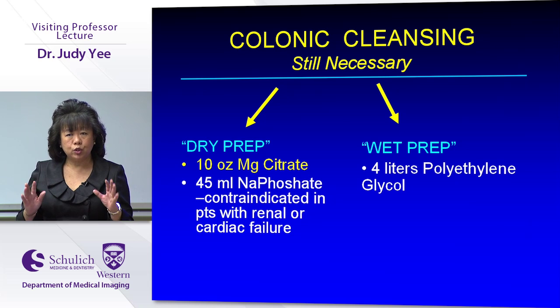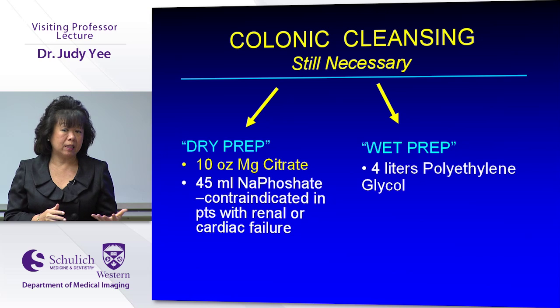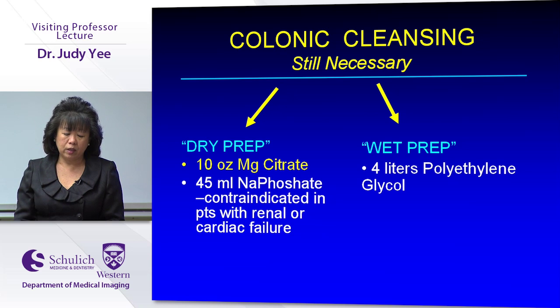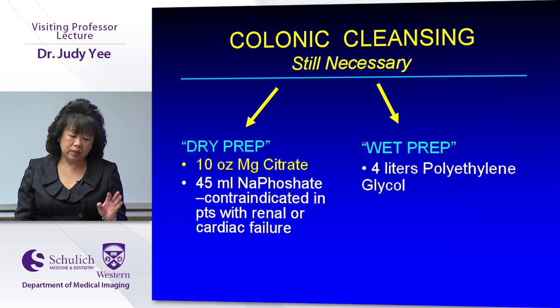So there are two broad categories of preps, the dry prep and the wet prep. The dry prep basically consists of saline cathartics, and what we use at UCSF is magnesium citrate. The sodium phosphate or the phosphosoda you're all familiar with, we tend not to use because it is contraindicated in patients with renal insufficiency and congestive heart failure. We don't like to have to check eGFRs and creatinines in all these patients, so we tend to stick with the magnesium citrate.